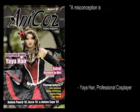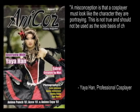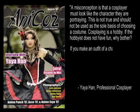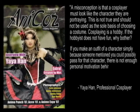A misconception is that a cosplayer must look like the character they are portraying. This is not true and should not be used as the sole basis for choosing a costume. Cosplaying is a hobby. If the hobbyist does not have fun, why bother? If you make an outfit of a character simply because someone mentioned you could possibly pass for that character, there is not enough personal motivation behind the outfit. It tends to lack a personal connection.